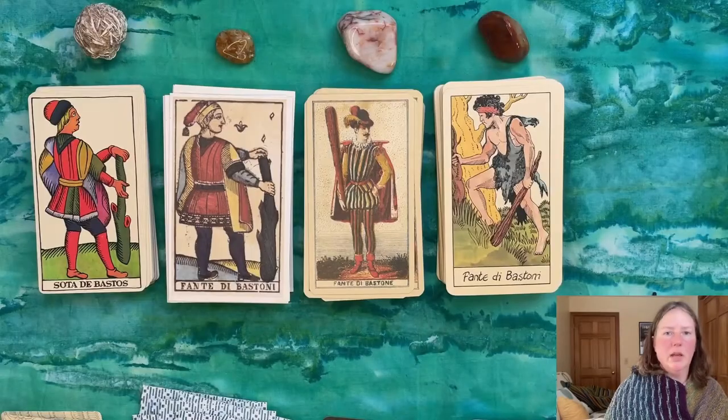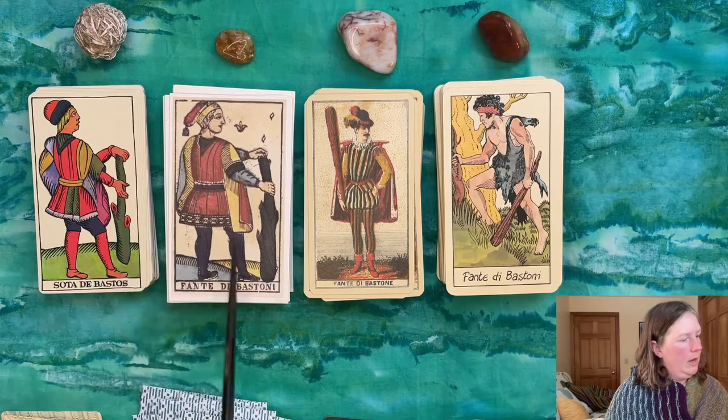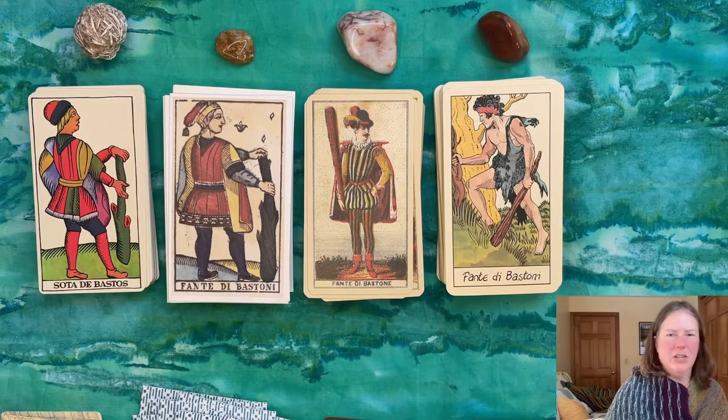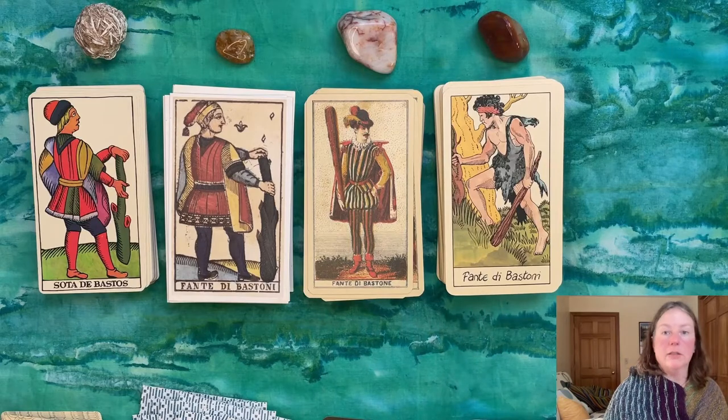Our Page of Batons looking very different from each other, actually. The first two decks are pretty similar, similar hat even, just kind of a slouchy hat. This one has a tassel on it, but then this guy looks much more modern and much more, I don't know, Venetian or something, with the stripes. He looks like he's about to go out to a fancy dress party. This guy looks like he's about to go club something over the head and drag it back to his caveman cave.